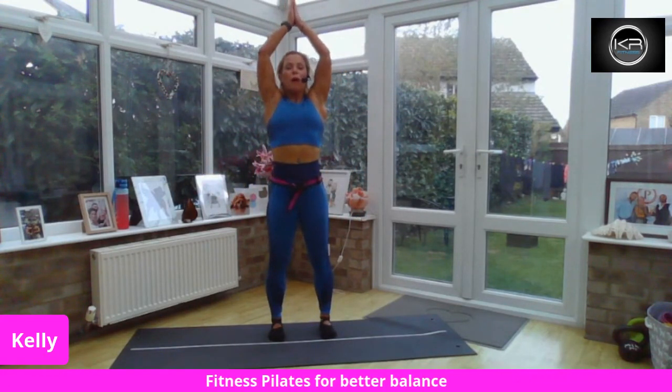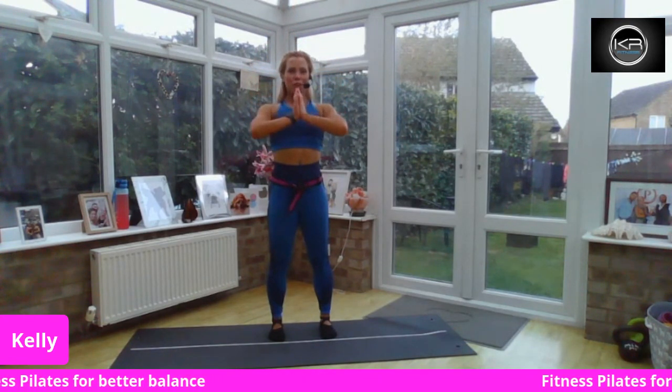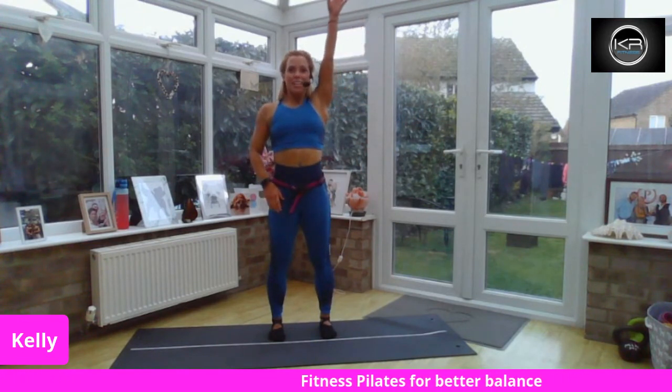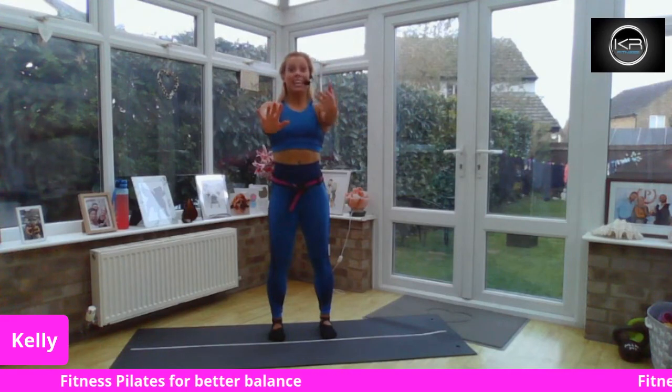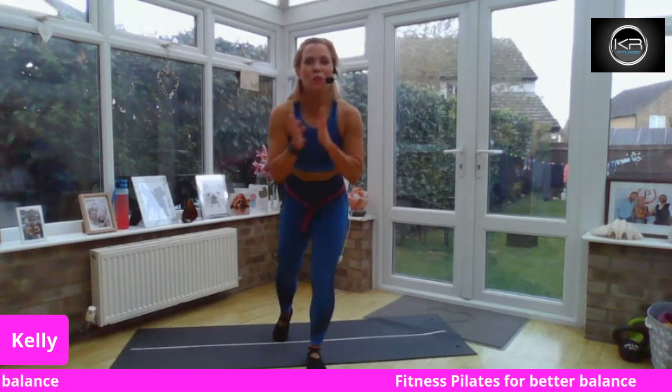And as you exhale, pelvis comes back into neutral. Squeeze the muscles in the bottom. Feel really nice and strong. Take your right arm above your head and your left. Right hand forward and your left. Right palm in and your left. Give yourselves and each other a super round of applause.